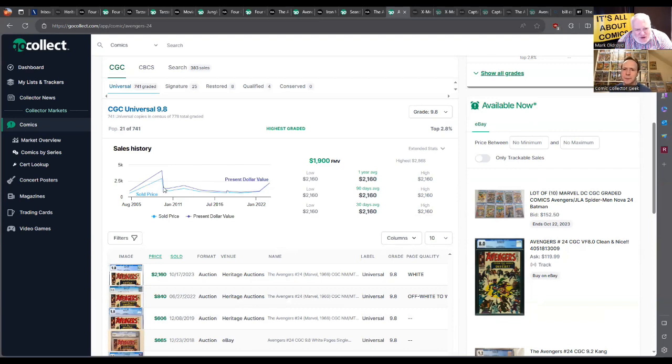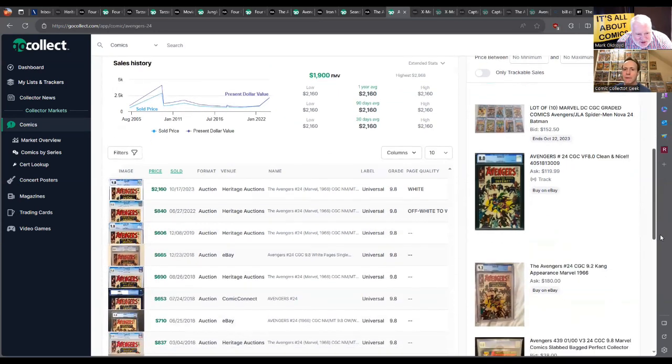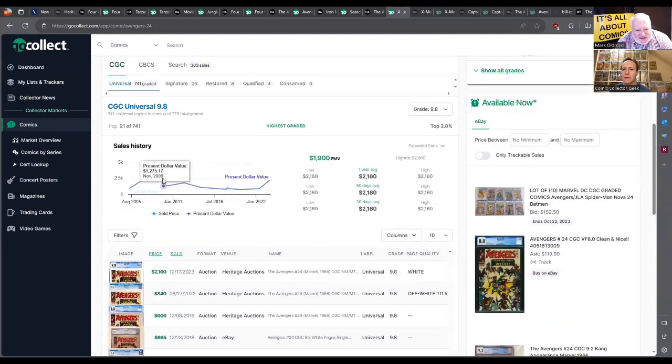Yeah, 40%. Although you could claim that one sale was an outlier, if you ignore that one sale. Yeah, this is actually a strong sale for this book. It's a lot higher than the previous three or four sales. If I was looking at this, I'd say that sale there is an outlier. This one's maybe an outlier too. It's just for a different reason.